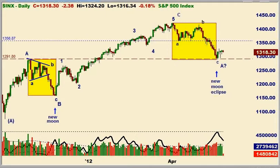Very interesting week or so in the markets here, and I'd like to start off with the S&P. Here indeed is the S&P cash on the chart, and interesting that we bottomed almost to the hour on the new moon eclipse this Sunday, basis the futures.